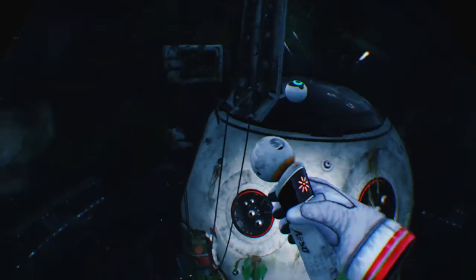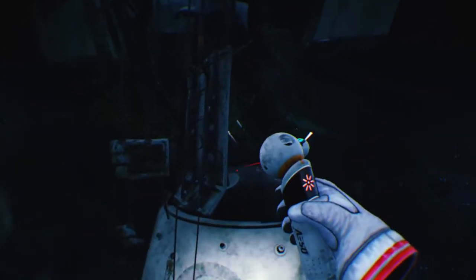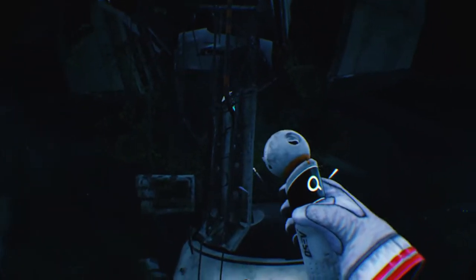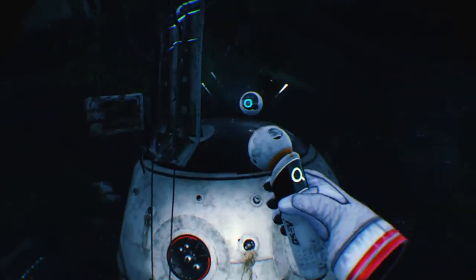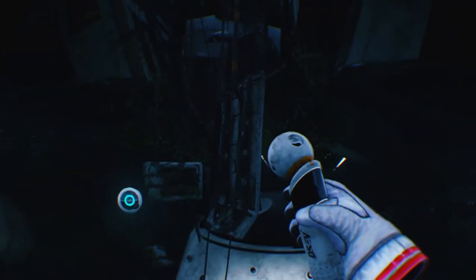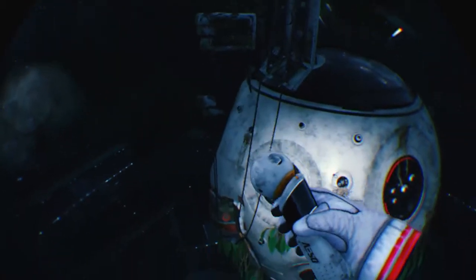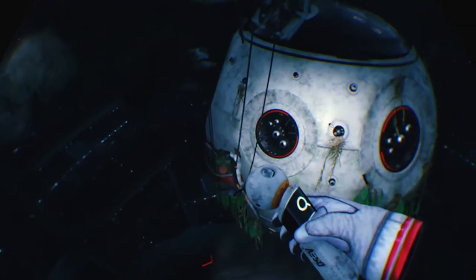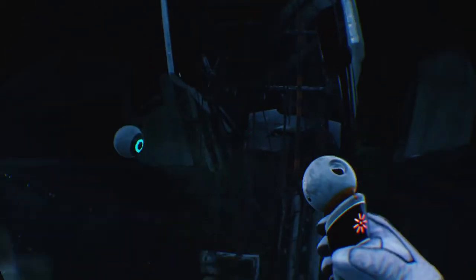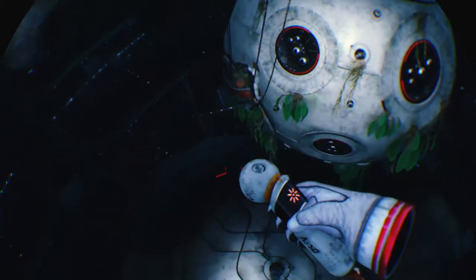What do I do? This panel here looks loose. Maybe you could pry it away. With what? With what, Higgs? I can't interact with Higgs. How would I pry it away? I can't actually link onto anything. There's nothing I can zap with my laser. I don't understand what I need to do here, chums.